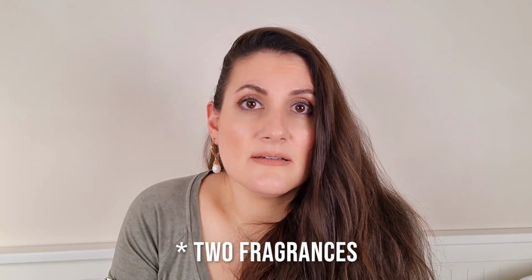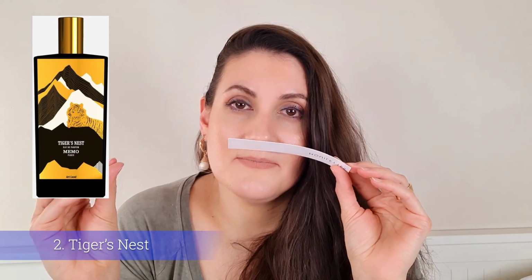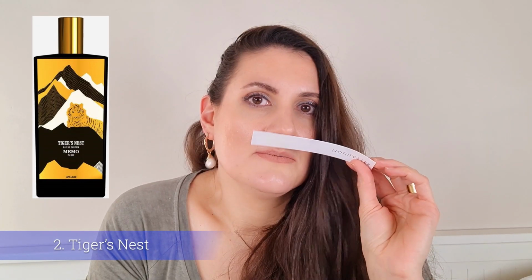So Luxor Oud. Now let's move to Oriental fragrances, and I have here three fragrances. I have Siwa, Tiger Nest. Let's go to a very unique fragrance, and this is Tiger Nest. Yeah. So people who live in Asia or have visited or traveled to Asia will know exactly that smell. This smells exactly like a temple. Yes, like a real representation of a temple.